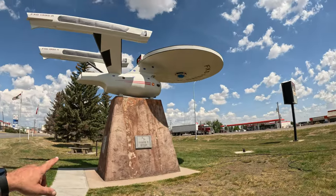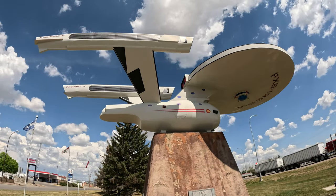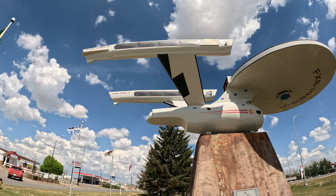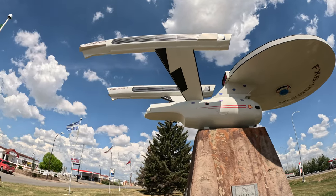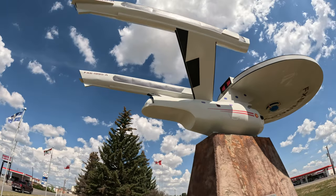And that's the Enterprise, the original. Not really, it has a different license plate, whatever you call that, tail number. It's not the NCC 1701. What can I say? Live long and prosper.